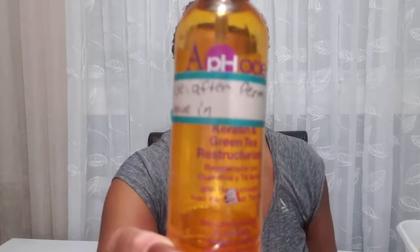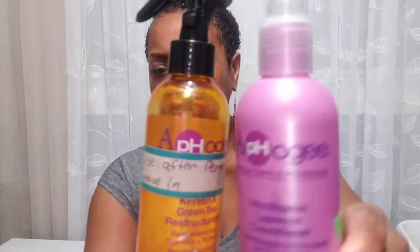Okay. So now we're going to keep it pushing. Now this, guys, I didn't have this for a minute. And I even labeled it. This is why I say this is a good product. So it's up to you which one you want to buy. This is like a reconstructor, but it's the same as this. It's just a reconstructor, and you use this after a perm. And I even labeled it, use it after a perm. And it's the same line as this. So that's why I'm saying it's up to you which one you want to go with.